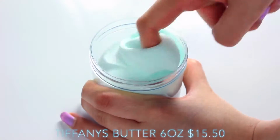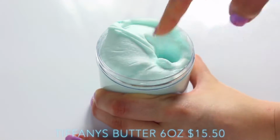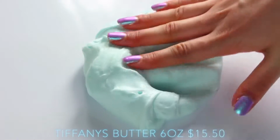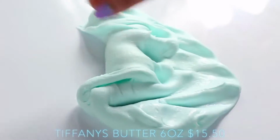Another thing I really love about this shop is you can see she fills her slime so high. Like, I feel with a lot of shops, they say it's 4 ounces and then it's like 3.5 ounces. But with her, I feel like I'm getting the full amount. And this slime is literally the smoothest little butter slime ever, and it's so soft.